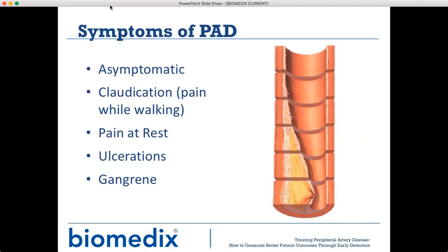But once that progression gets significant, the next level of symptoms is something called claudication. That is exercise-induced pain in the muscle groups of the legs. That can involve the hips, thighs, or calves. It typically occurs at very reproducible distances. Patients will say to you, I can walk halfway down the block and I have to stop because of pain. I rest for a little bit, then I can start again. But it happens at the same distance every single time.